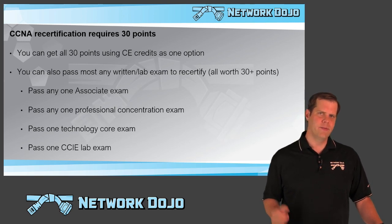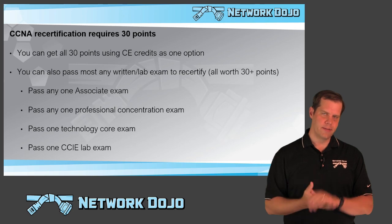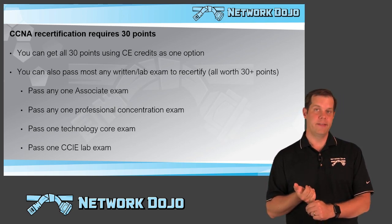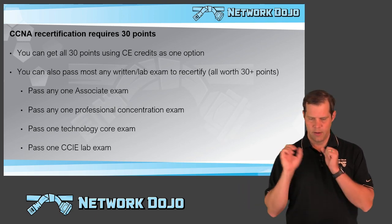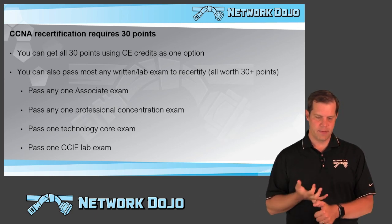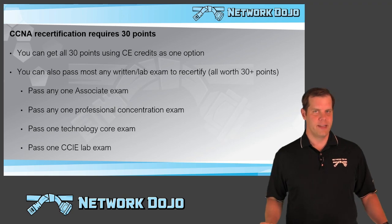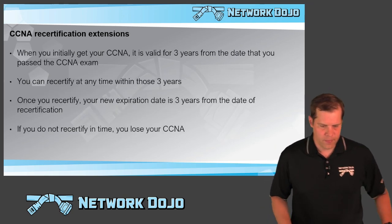And it's kind of the same deal as what we were used to with the old program. Pretty much any associate or higher level exam will recertify you. So you pass another CCNA exam. You just retake the CCNA exam, 2 or 3 years later, boom, recertified. Anything higher, professional level concentration exam, technology core exam, CCIE lab exam. Basically, you pass almost anything, your CCNA is recertified.